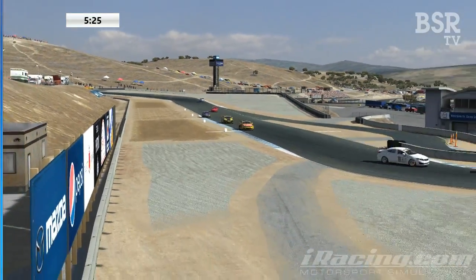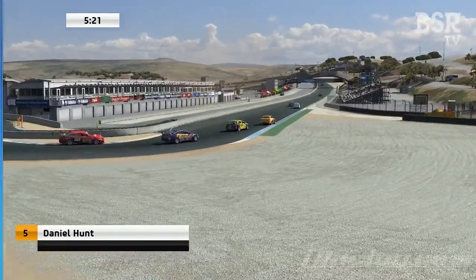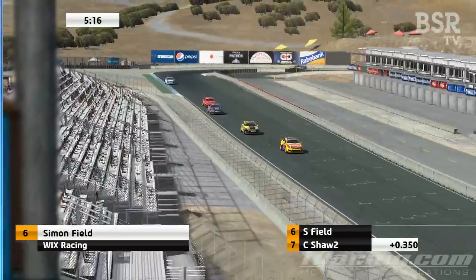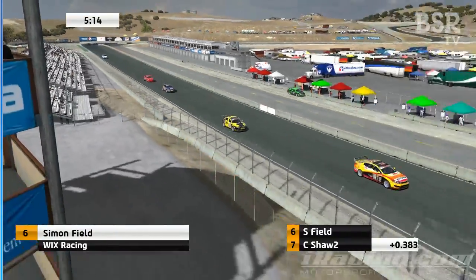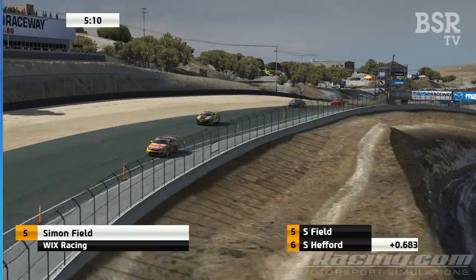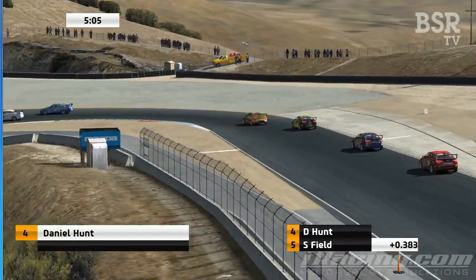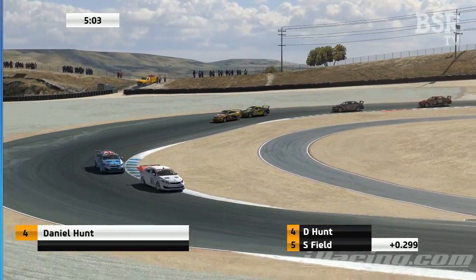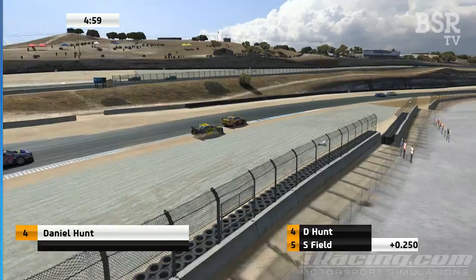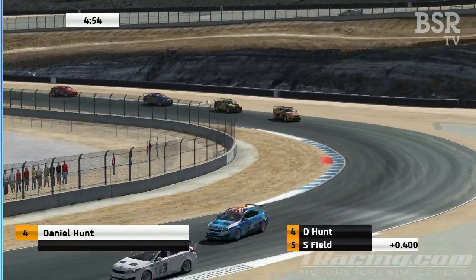So coming down to complete another lap, we will join up with Simon Field, who is not very far off the yellow and red car in front of him there of Daniel Hunt. Just 0.3 of a second as I come into the first corner. Field looks to get a better line, a better exit through there. But he's run a bit wide on the way out. That's going to lose him a little bit of time.